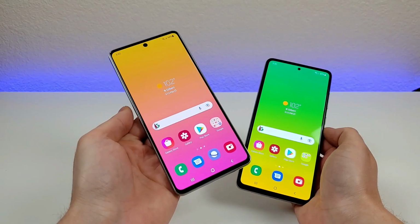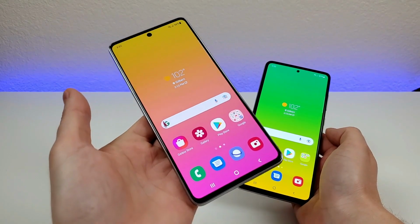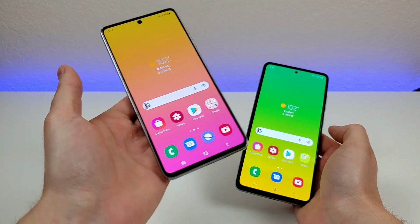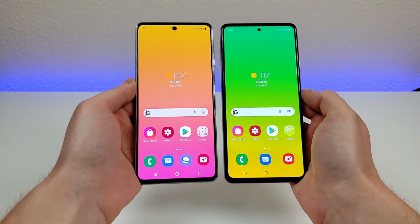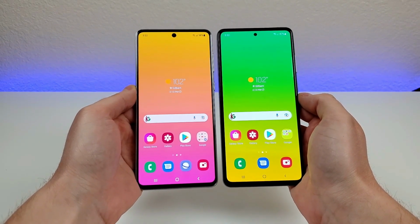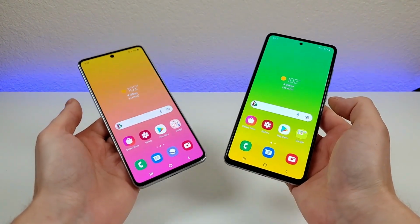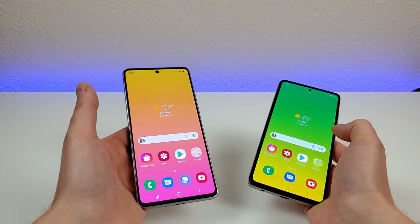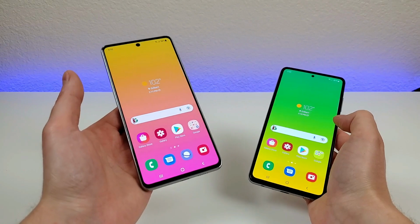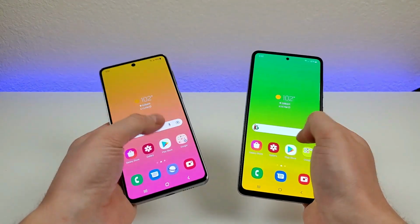Now with the Galaxy A73 5G, we do have the same size display at 6.7 inches as with the Galaxy A72. So you can see side by side here, the displays are pretty much identical in size. Now these displays also feature Corning Gorilla Glass 5 on the outsides, making them extra durable. Now beyond that though, there are some differences with the actual display technology that we are getting here.